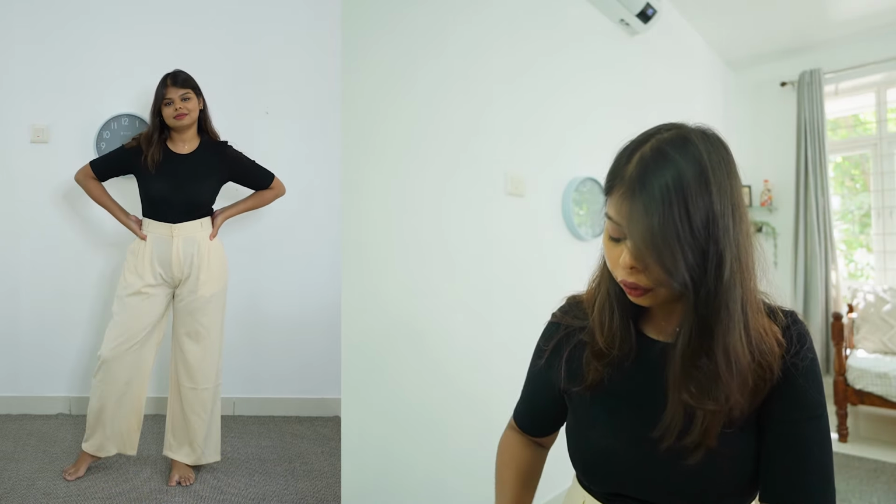I don't know what kind of underwear to wear below this because it is so transparent that even the pockets, where they end, are visible. So whatever underwear you wear, unless it's skin color, I don't know. I love the fit. I love everything about these pants except the color. I think you can get that in another color.